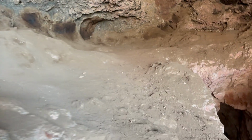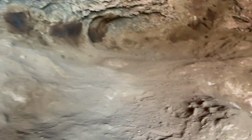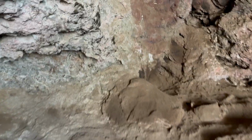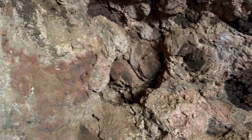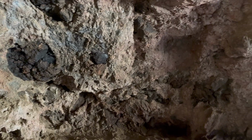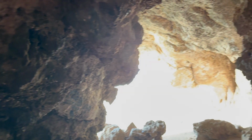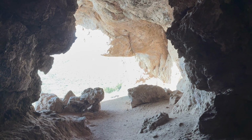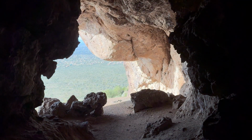So let's go ahead and move a little bit up to this spot up here, above that area there. Work away towards the back here. Wouldn't want to cave in right about now. I know, with PTSD talking. A nice view from here, huh? See if we can get outside a little clearer. There we go. Wow.